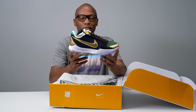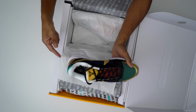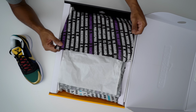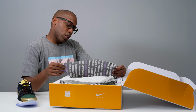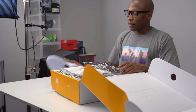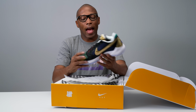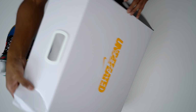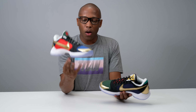And this pair is basically decorated in all of the colors of the 12 teams that actually passed on Kobe. And then you have that here on the paper. So you have Philly, Toronto, Vancouver, Milwaukee, Minnesota, Boston, Clippers, Jersey, Dallas, Indiana, Oakland, and Cleveland. All 12 of those teams passed on Kobe Bryant, and that is actually what this shoe symbolizes. And of the pack, this is my second favorite, just because I really love the way this looks with all the patches.